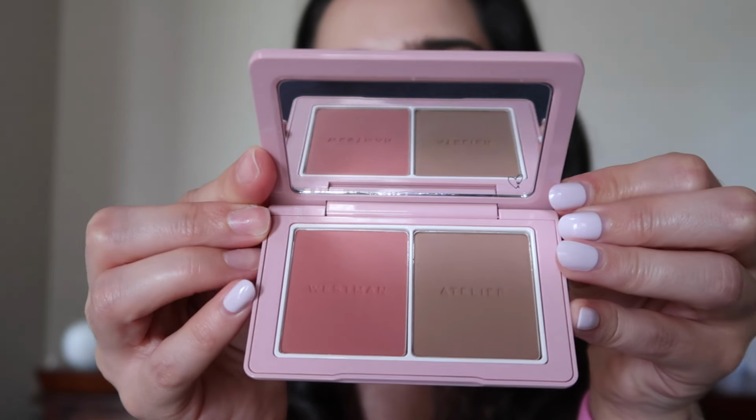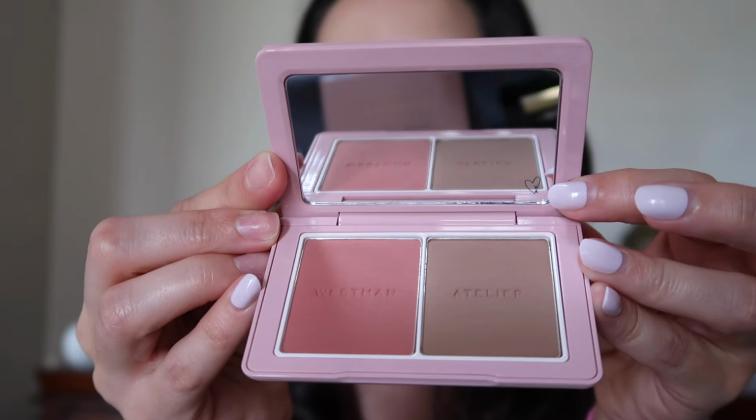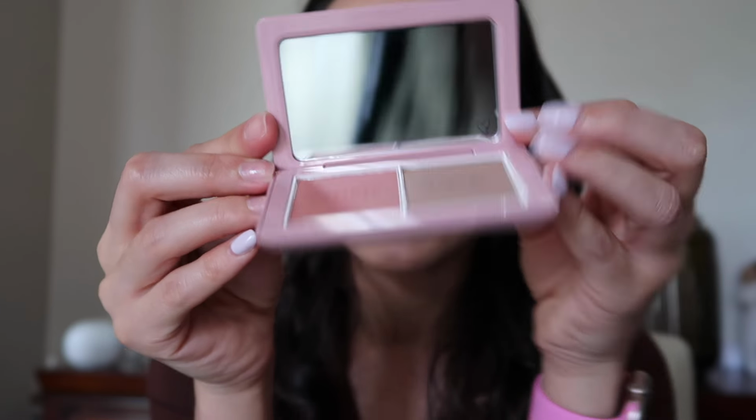But I just wanted to show you the size of this mirror. It's pretty substantial, and you get that little heart right at the corner. Now, the size of this compact is pretty much just a little larger than the palm of my hand. I think it's a beautiful size. It's not gonna take up too much space. I love the color story she chose for this.